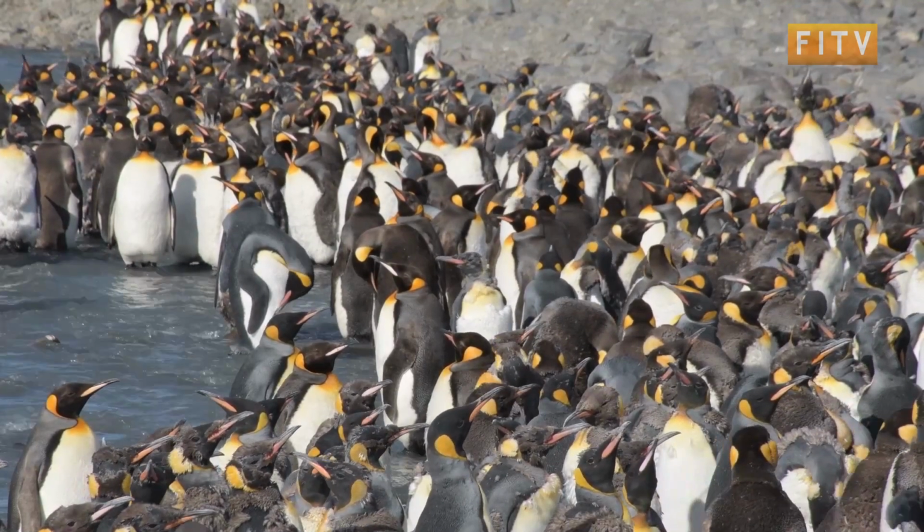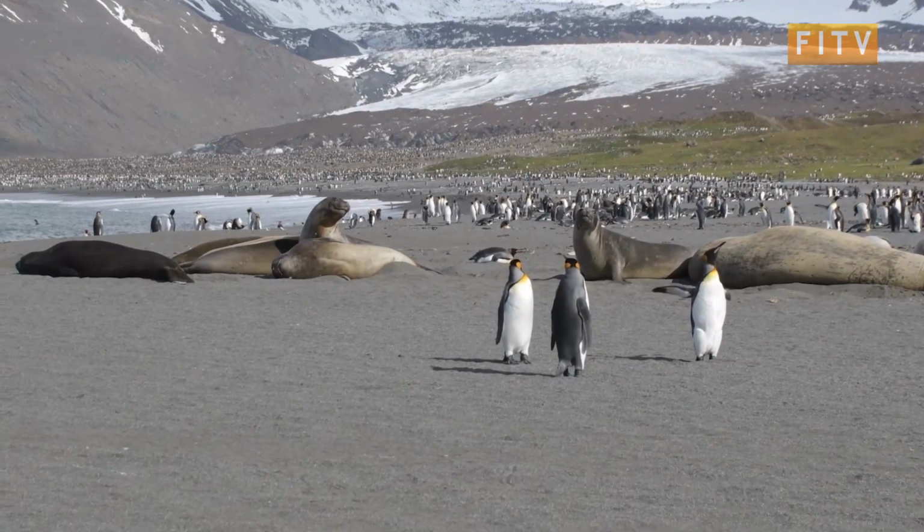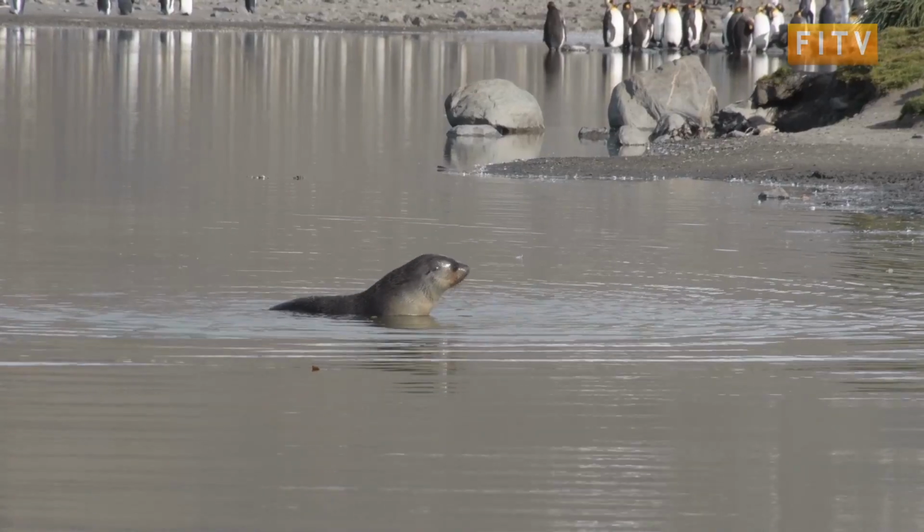This idyllic haven is a breeding ground for a variety of fauna, including the light-mantled sooty albatross, elephant seal and fur seal.